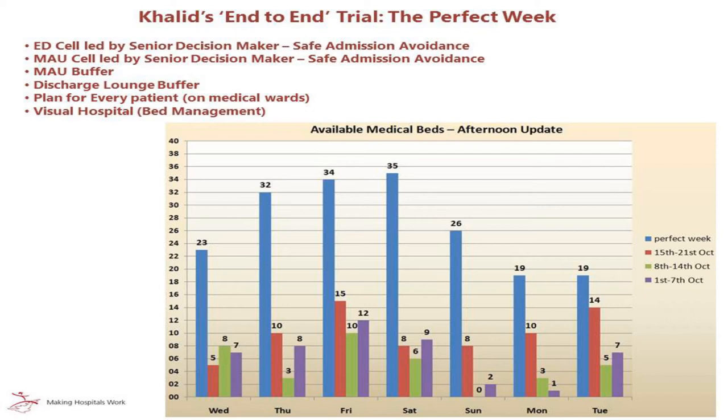This was the most powerful slide that I could pick out of Khalid's presentation. You can see available medical beds, going from left to right each day of the week. It's huge. So what Khalid did is he took these components, even though we weren't sure he was doing it at the time, and he did assemble them in one place. But unfortunately, he's now gone to Qatar to do the same thing.